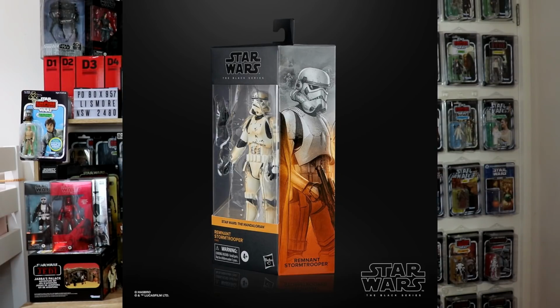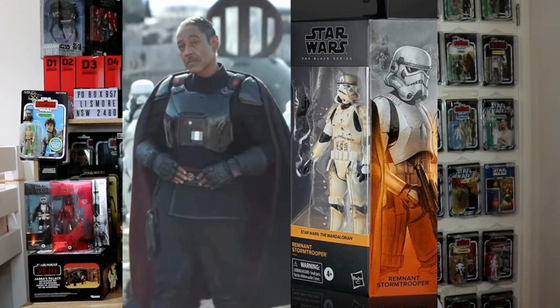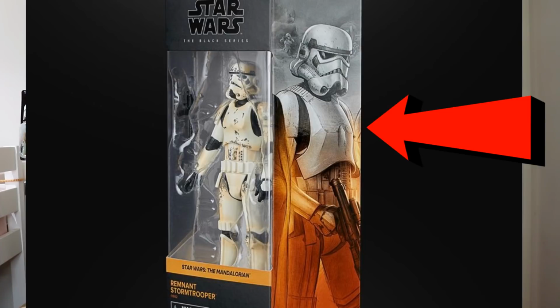The side of the box. Everyone's talking about the side of the box. The side of the box tells us there's a couple of images. Well, there's one image in particular. The cape on the side. They're all hinting this is Moff Gideon's cape. That tells us that there's a few figures before this. This will be a later number in the run of Mandalorians to make up the picture on the side. There's also an image on his right-hand side of something else. So if you know what that is, let me know in the comments down below.